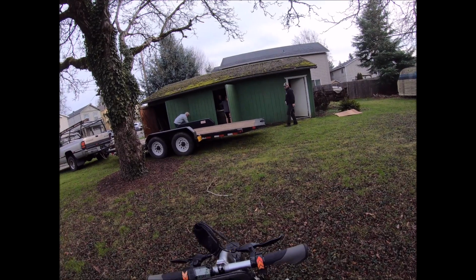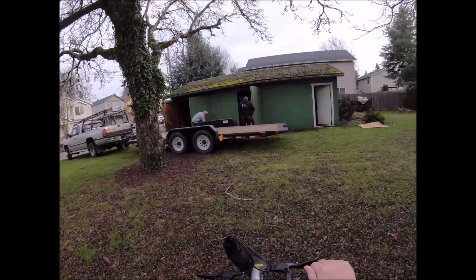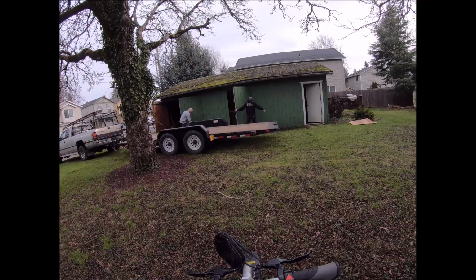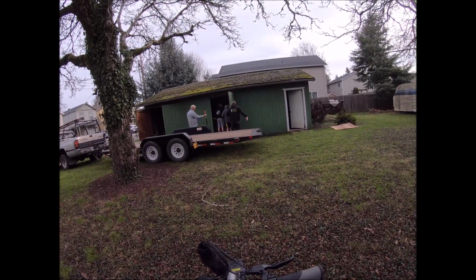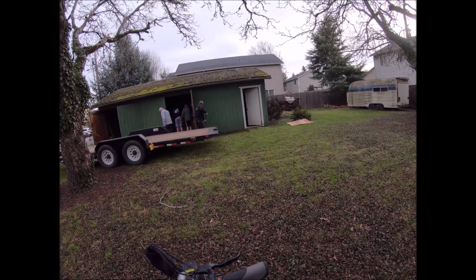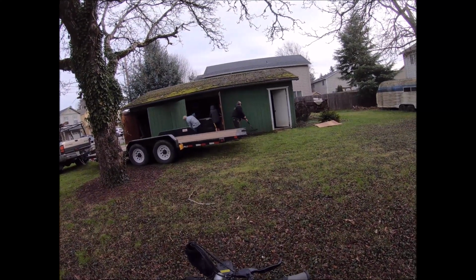All right, here we are at Harris's house. There's Harris over there and Kim. We're in the shop picking up the 4 cars. Got a 41 Willys 4-door, 35 Oldsmobile, and a 73 Scamp in the shed. And then the 29 Model A is up in the garage.